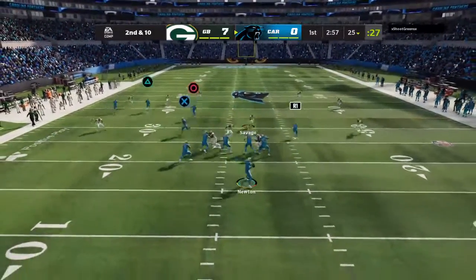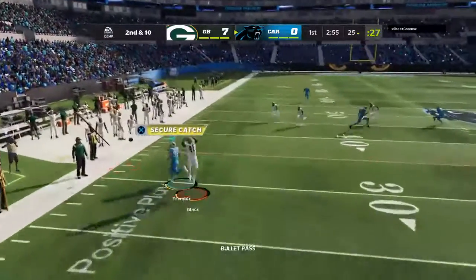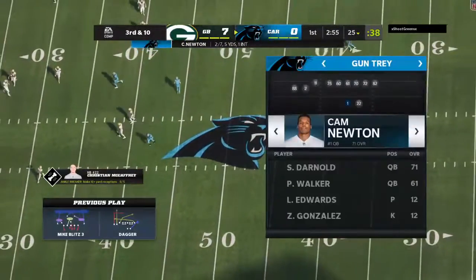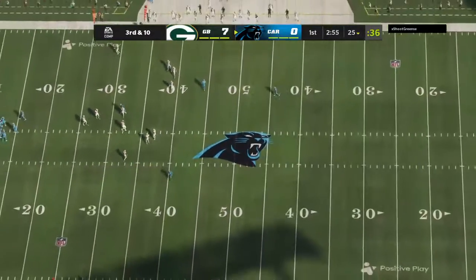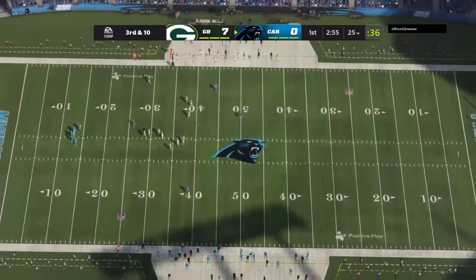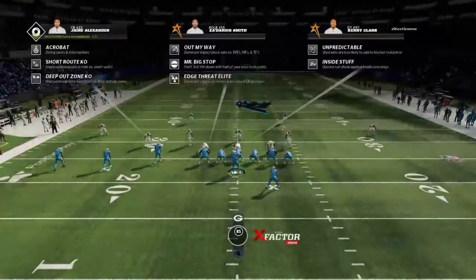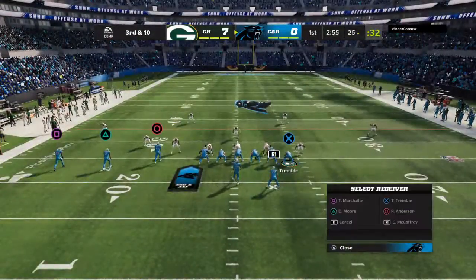Back to the air, Newton on second down. And his throw here is going to be incomplete. That was not a real confident throw right there, and he's just 2 of 7 to start the game. Now he's going to have to find a groove with a big third down coming up. Let's see if his confidence can increase.